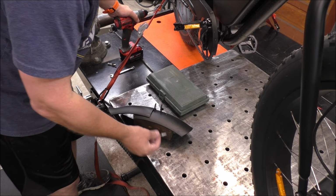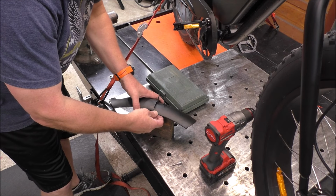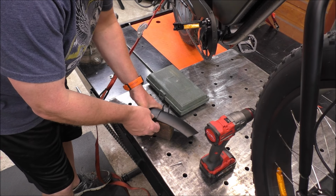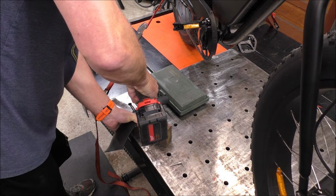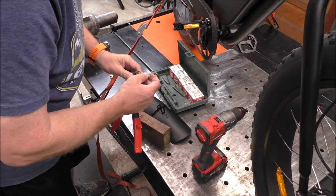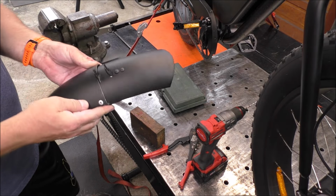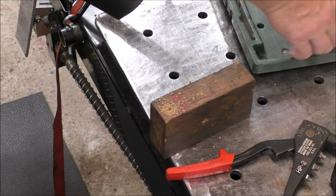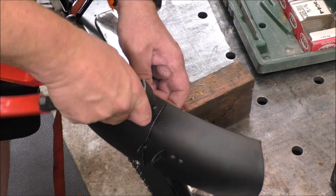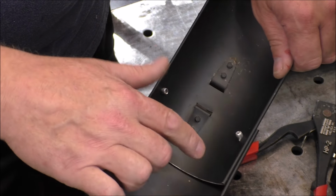That's gonna work good. I've got some 3/16 aluminum pop rivets and I'm just gonna throw a couple rivets in it, give it a try and see how that's gonna work. Oh yeah, that's gonna work good. See that underneath, all nice and low profile. I'll do a couple more and that's it, and we'll put it back together.